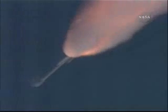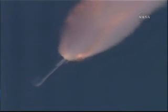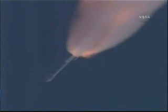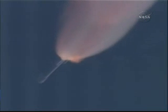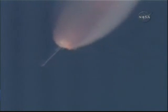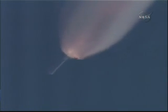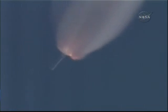1 minute, 20 seconds into the flight. Delta vehicle now only weighs about 1/2 of what it did at launch some 80 seconds ago, losing propellant through burning at about 2,200 pounds per second. 1 minute, 35 seconds. Altitude now 16.5 nautical miles. Downrange distance 41.9 nautical miles. Velocity 3,902 miles per hour.